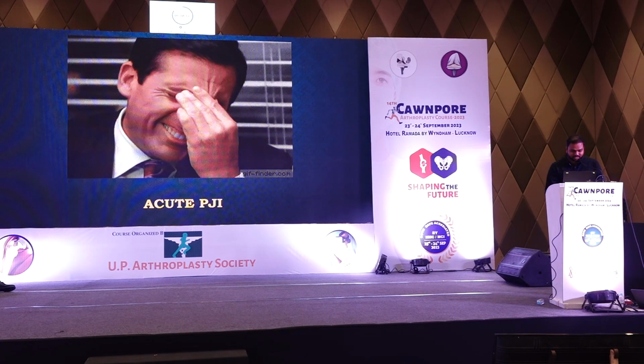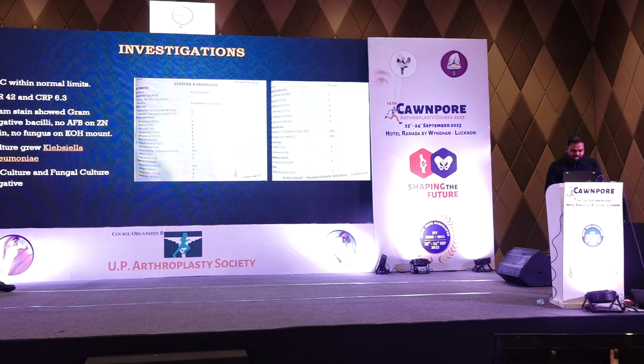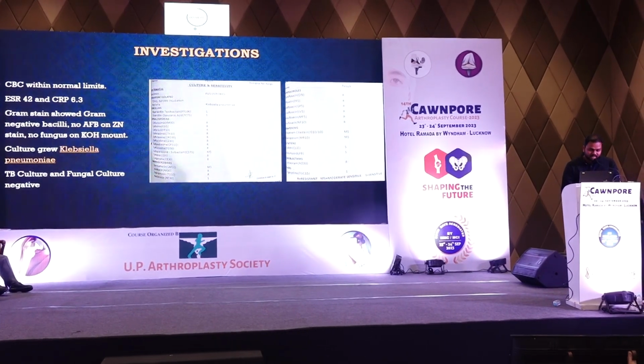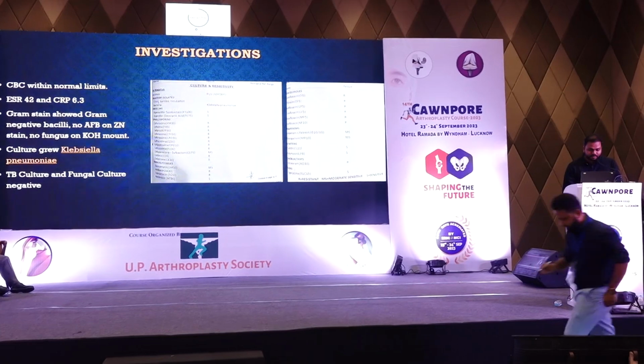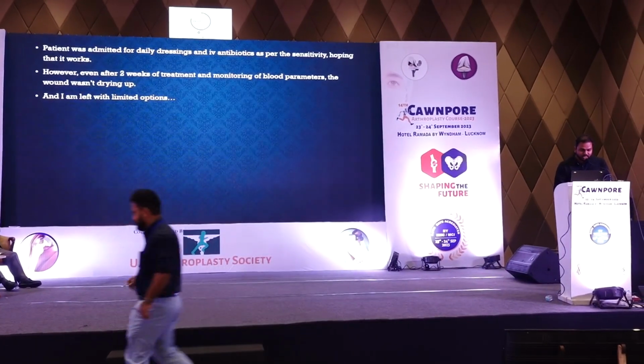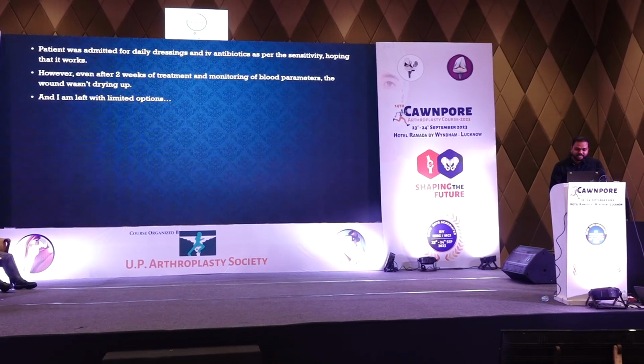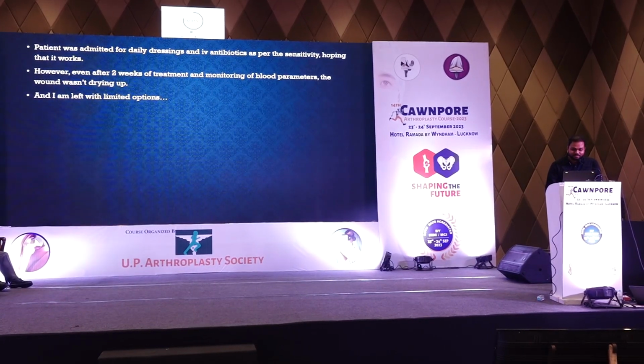So I did the culture and the CBC. CBC was within normal limits, ESR was 42, CRP was 6.3, and the stains showed gram-negative bacilli, and there was no evidence of any TB or any fungus. The culture had Klebsiella, and the sensitivity was there. So I admitted the patient for daily dressings and IV antibiotics, hoping that it would suppress.